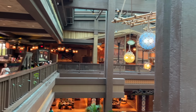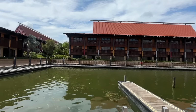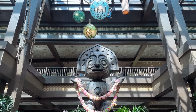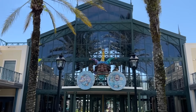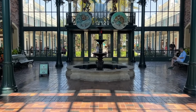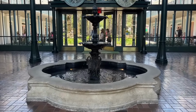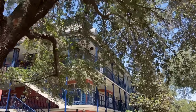But lately, these character sightings have been a lot less random. We've been seeing select resorts put up signage in their hotel lobbies with specific days and time frames to let guests know when Disney's characters are going to be there. Most recently, we found a character experience sign posted in the Port Orleans French Quarter lobby, alerting guests that Disney Pals would be making brief appearances on Sundays, Tuesdays, and Thursdays from 9:30 a.m. to 10:20 a.m.